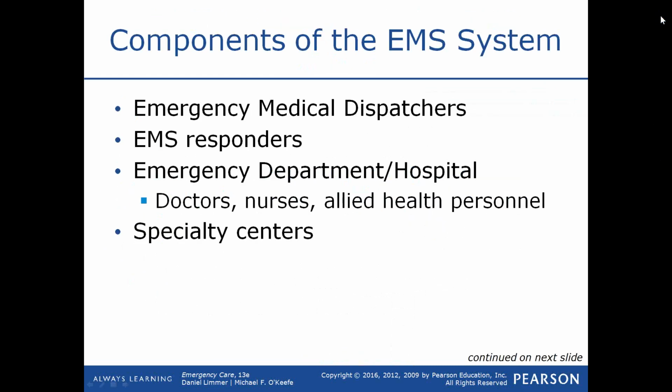So components of an EMS system include emergency medical dispatchers. Now, some counties have 911, E911 emergency medical dispatchers, or EMDs, I should say, is what they're called. And some got them and then didn't renew because of the cost associated with them. And there are some that have never been trained at that particular level. An emergency medical dispatcher has a set of cards in front of them. When they get a call from a caller, they can ask certain questions, which leads them through an algorithm within the cards, and they end up with a scripted message that they can give the caller.